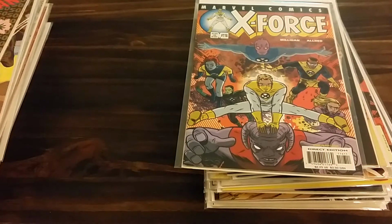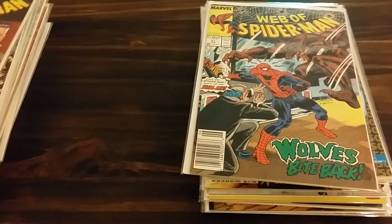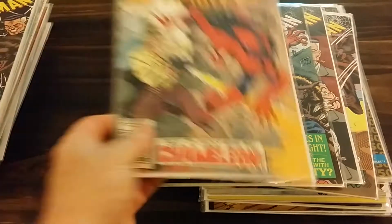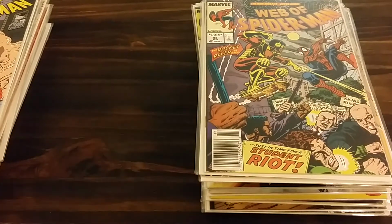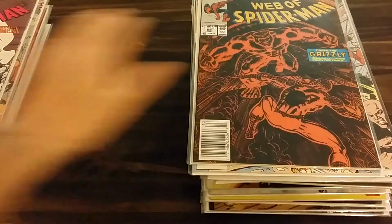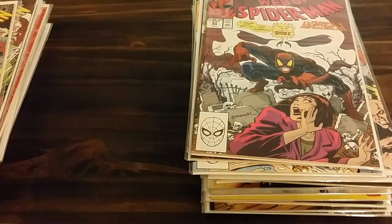X-Force, Web of Spider-Man. Let's see how much did I pay for this one. 82 cents off of eBay. Web of Spider-Man number 52, 53. In my earlier videos, I've been doing some comic book reviews. If you want to go check them out, let me know what you think. 57. How much did I pay for this one? 82 cents on eBay. That one's 82 cents I paid.